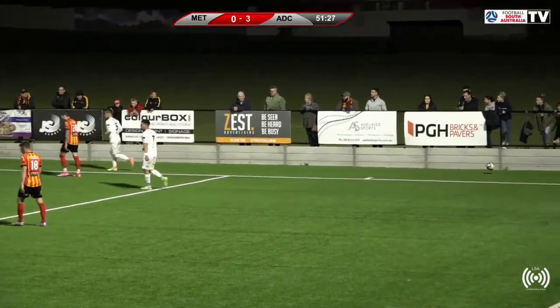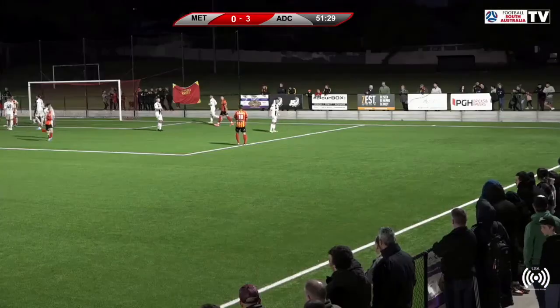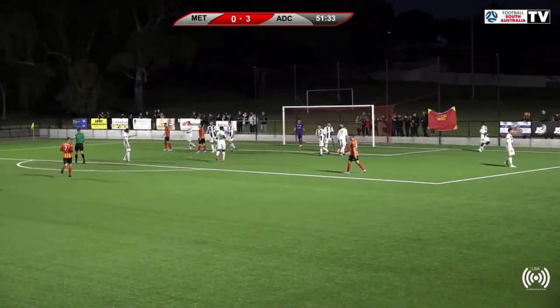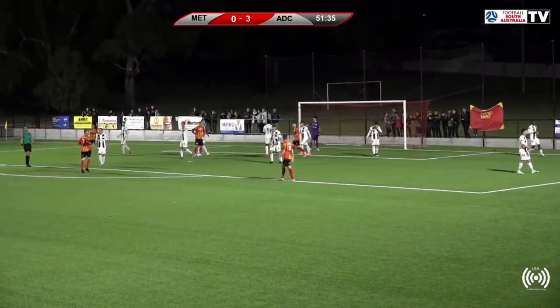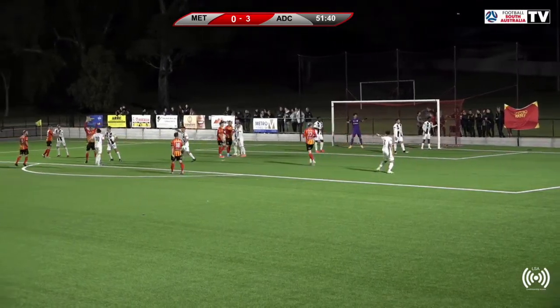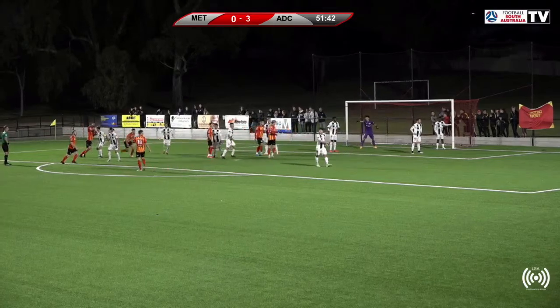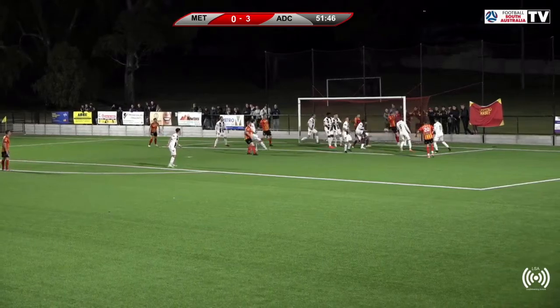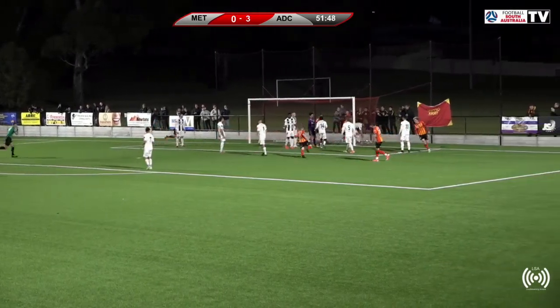Murray, corner. Their defence has been supreme. Yeah, it sure has. Solid. Continued on from last week. Their defensive performance was very good last week as well. So Woodland's organising his defenders for this corner kick to be taken by Gow for MetroStars, a left-footed swinger. Near post. It's in!